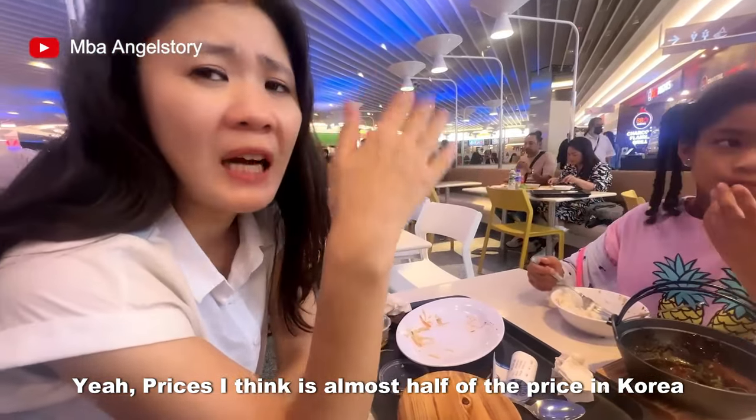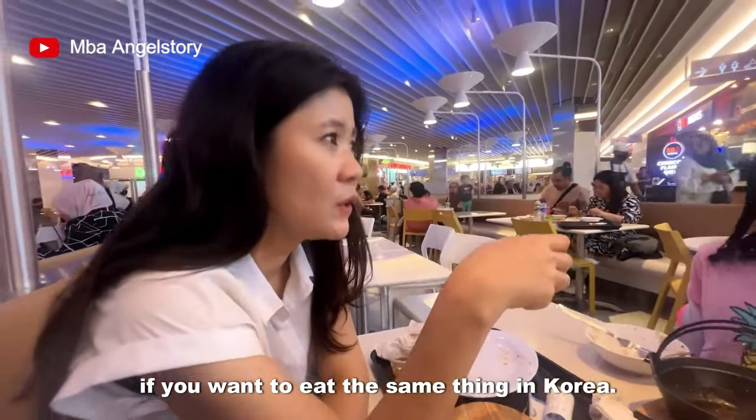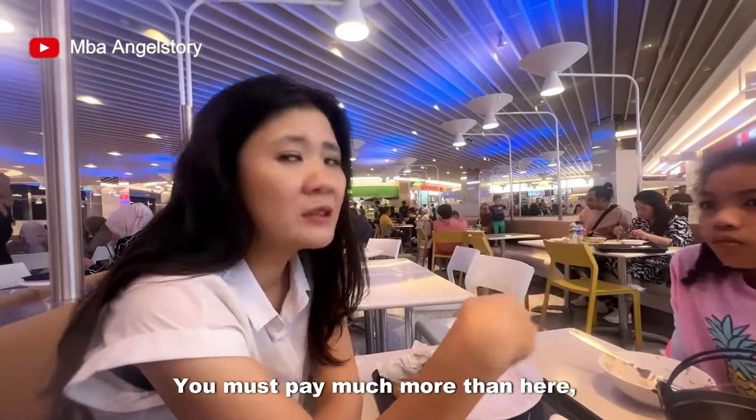Malaysian food, because the food court is too big and they have so many things. You have lots of things to eat here. It's not just Malaysian food, they have all kinds of food you want to eat. There's a lot of things to eat, and the price is really better than in Korea. I think it's almost half of the price in Korea. If you want to eat the same food in Korea, you must pay much more than here.